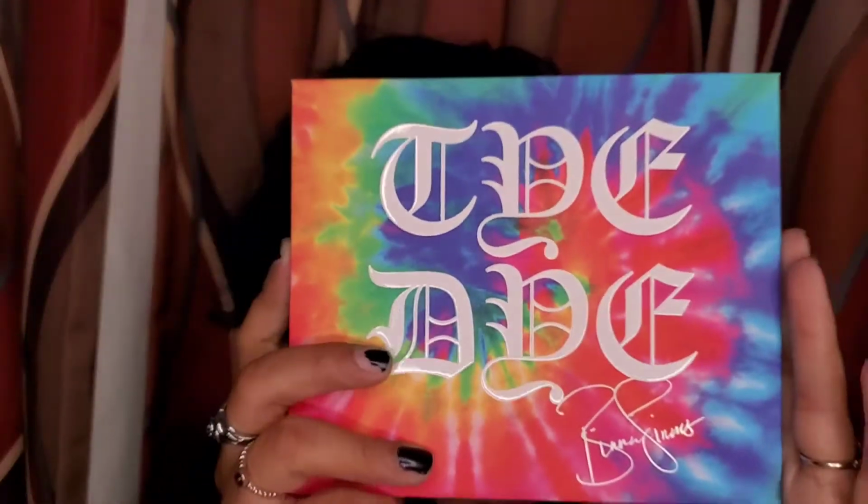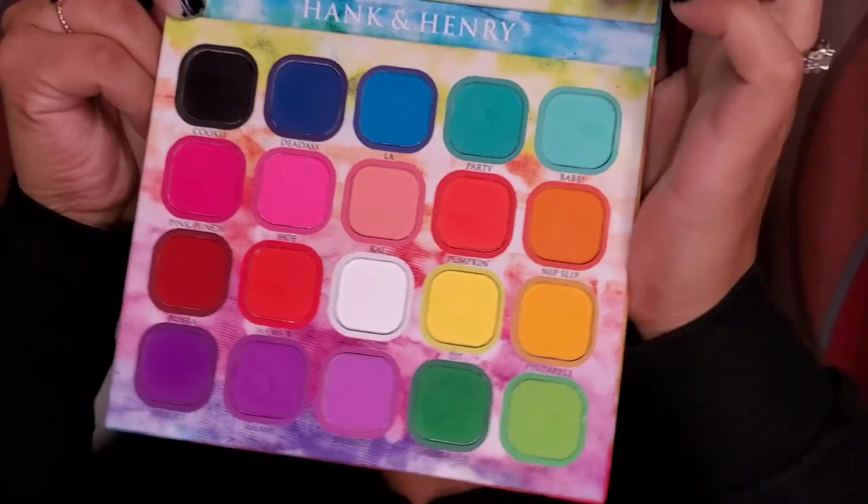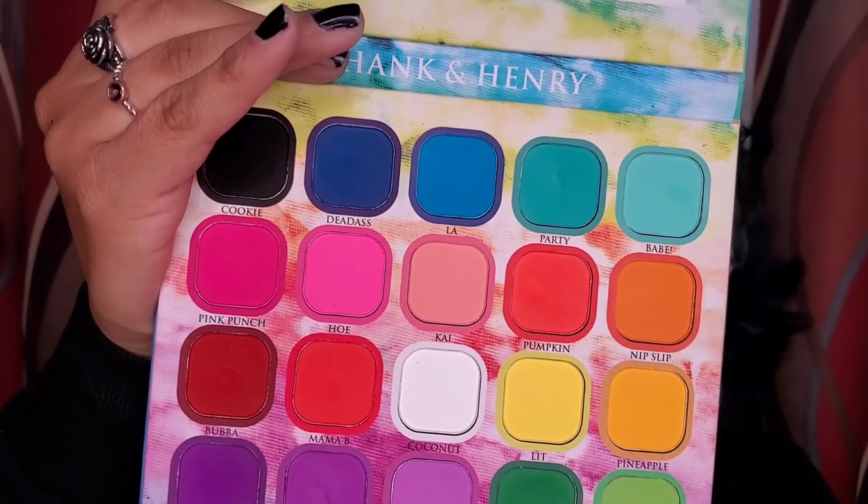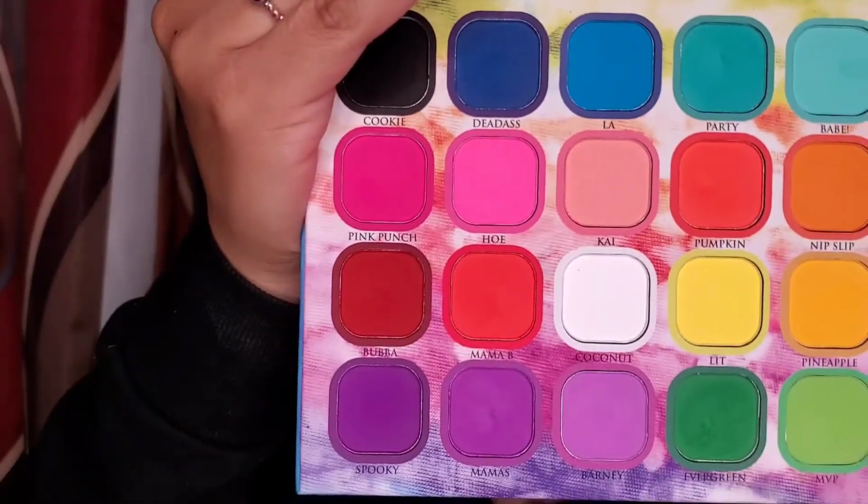I haven't been able to get that down completely, but this palette is a dream come true. I know I have other palettes that also consist of tons of colors, but look at this. Look at how stunning these are. This palette is a total of 20 different shades, claims to be high pigmented, vegan and cruelty free. I did swatch all of them on my Instagram, and the colors are exquisite. They're beautiful. I loved them.